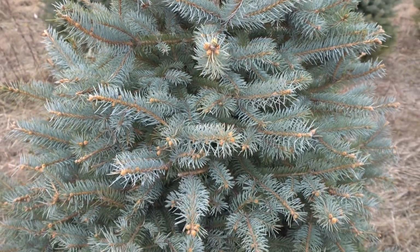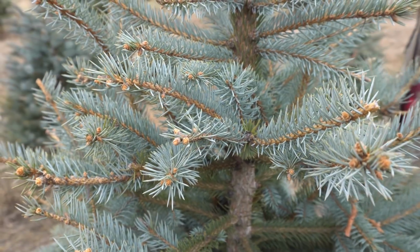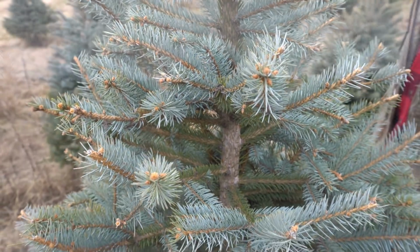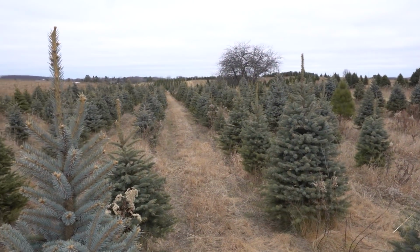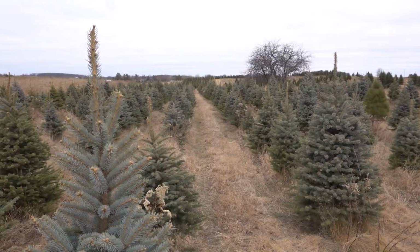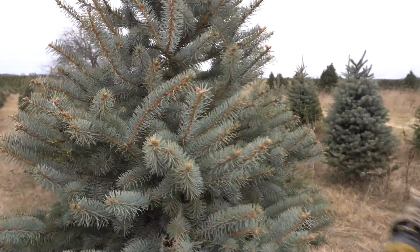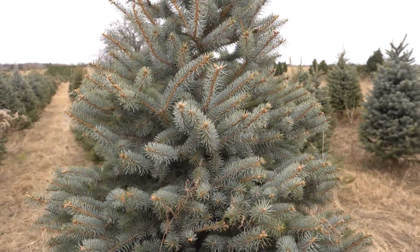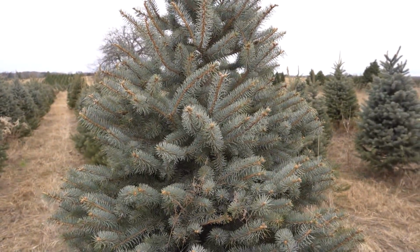And again, the spruce's trait, they are a little bit more prickly of a tree to decorate, but they are beautiful when they're decorated. And a lot of people with cats or dogs that terrorize their Christmas trees, they won't bother a spruce too much. They're Colorado blues, they call them. They got that nice, real true blue shine to them. Probably the bluest of all Christmas trees, I think.